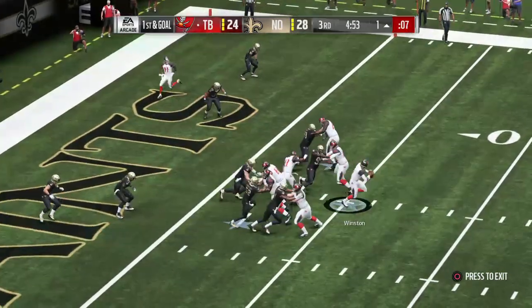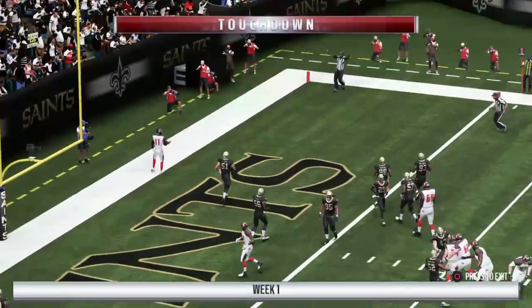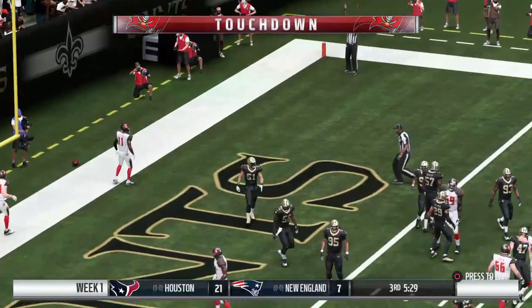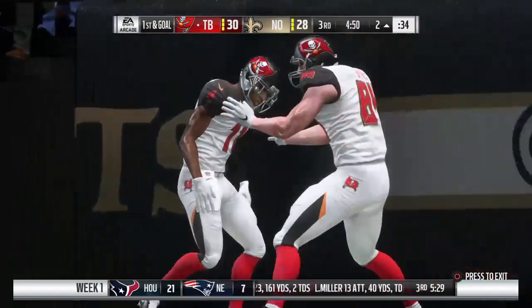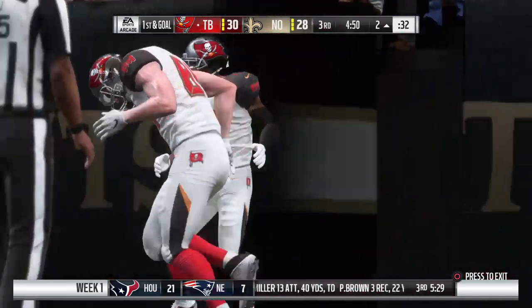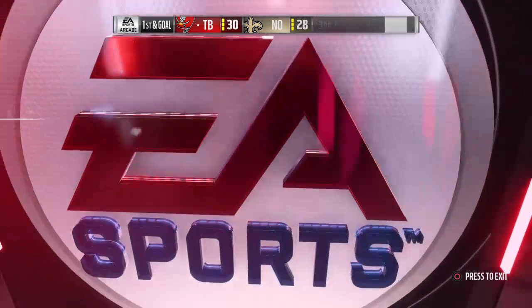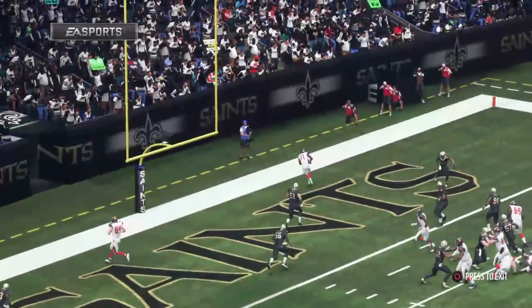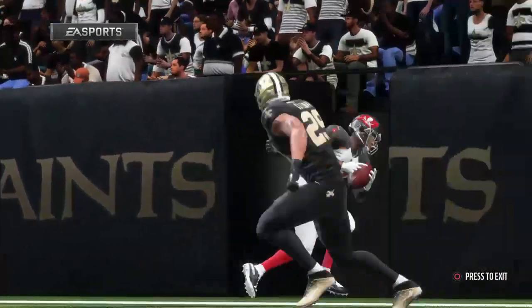Jameis again. And this is caught by Jackson for a Buccaneer touchdown. Jameis Winston with his 4th touchdown pass of the afternoon. And the Bucs are able to strike for 6. 1st and goal. Forget running the football. Forget establishing anything. Just put it in the end zone with the pass for a touchdown.